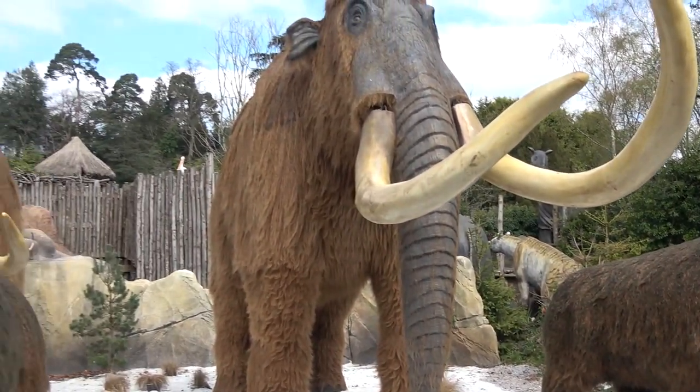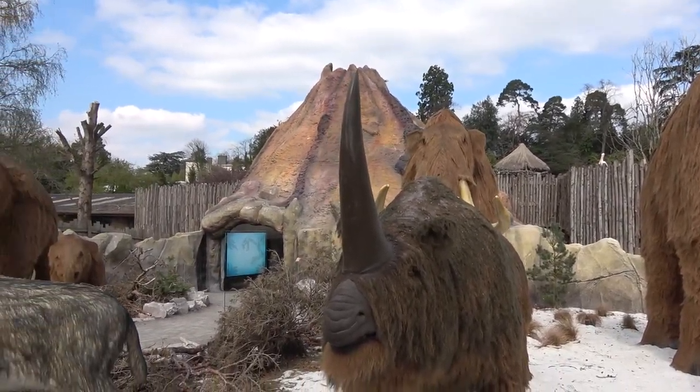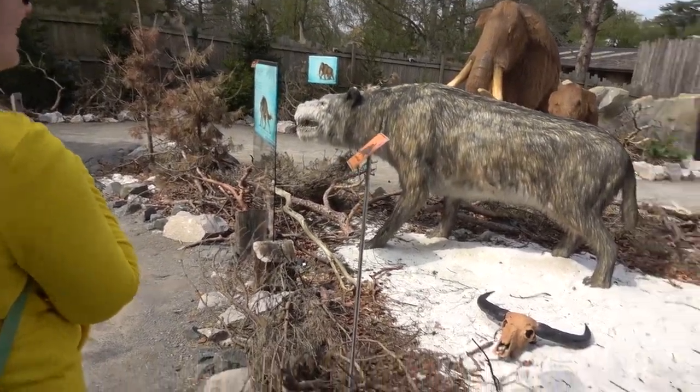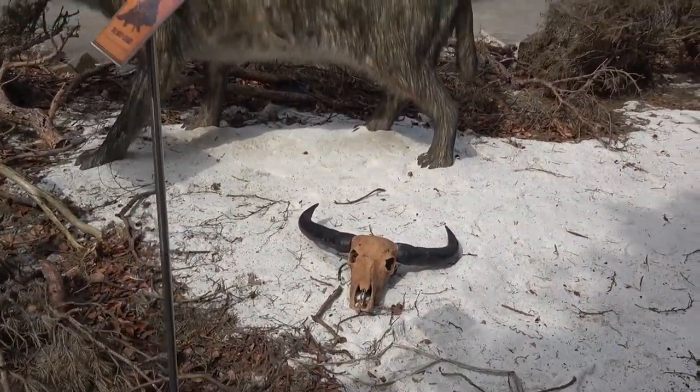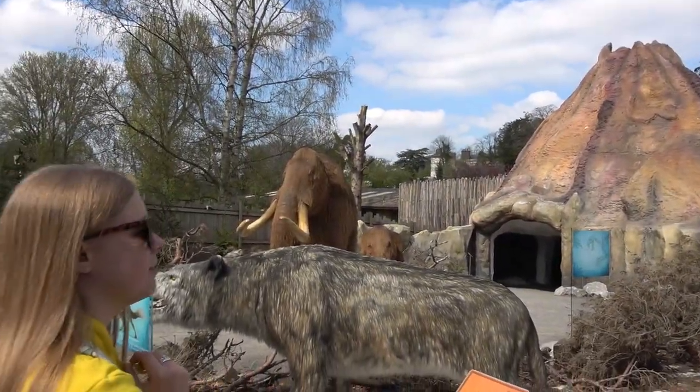And here we have the woolly mammoth. Joined by a little friend of ours down there, Wicker Man. There he is. Burned in flames. Lovely. Great theme section this, isn't it? I really like it around here.